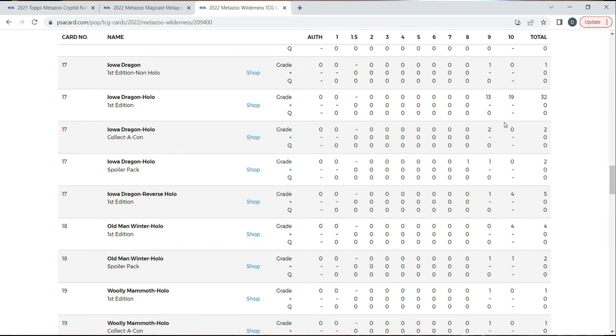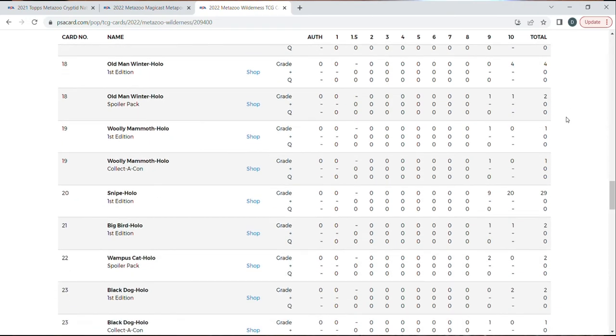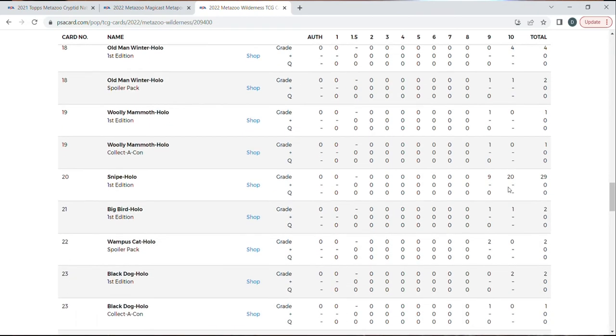Oh, who's that? Oh, Iowa Dragon. Does anyone care about Iowa Dragon still? It's cool, but if it was part of the awful 7, then I think it would have more value. But let's go down to Prism Aura. Oh, Snipe. Don't forget about Snipe.